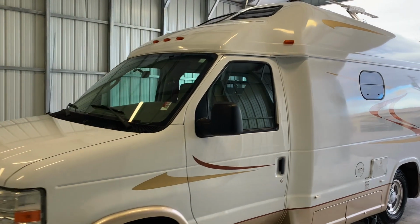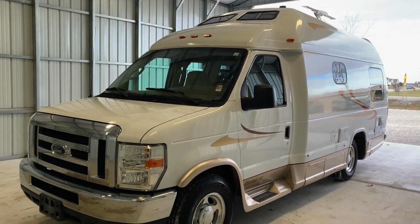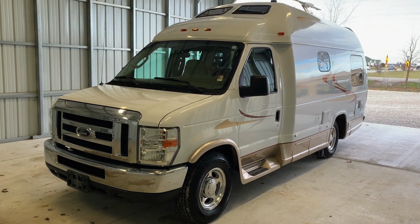419-899-2020. For sale today, we have a 2008 Pleasureway Excel TS with 46,318 miles.